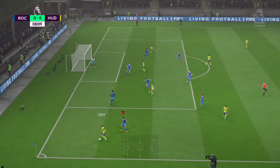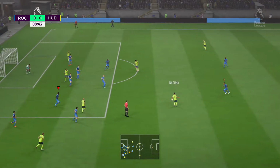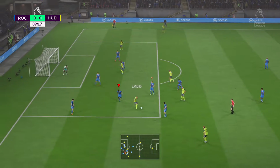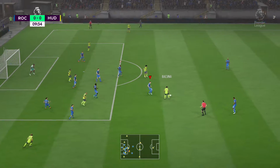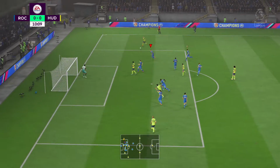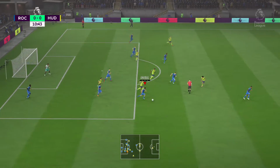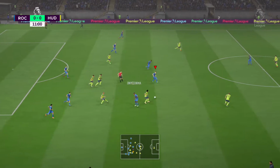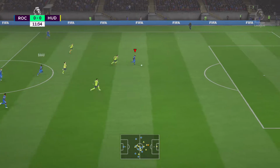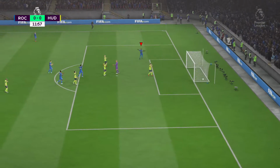Can whip it in now. Well, then it goes. Oh, that's good defending. Now Elneny. Return pass. Now Elneny. It's a good cross. That's a very weak cross from a very good position. Guided through. In on the goalkeeper. Gonna try one now. Brilliant goal!